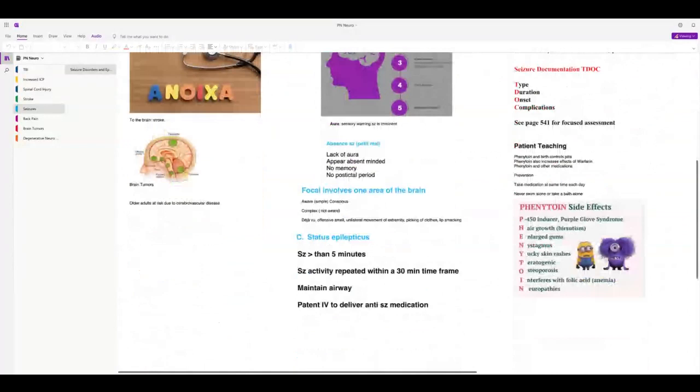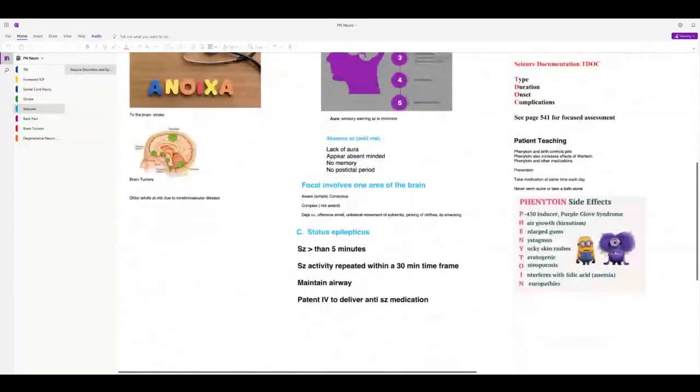Status epilepticus, I'm just going to tell you one thing about this. It just means a person is continually seizing, and they use some kind of sedation like lorazepam or diazepam. This is why, when you have a patient that has had a seizure, you always want to make sure the IV is patent. That's very important, because you're not going to be able to put an IV in when they're seizing continuously. So you want to maintain the airway.